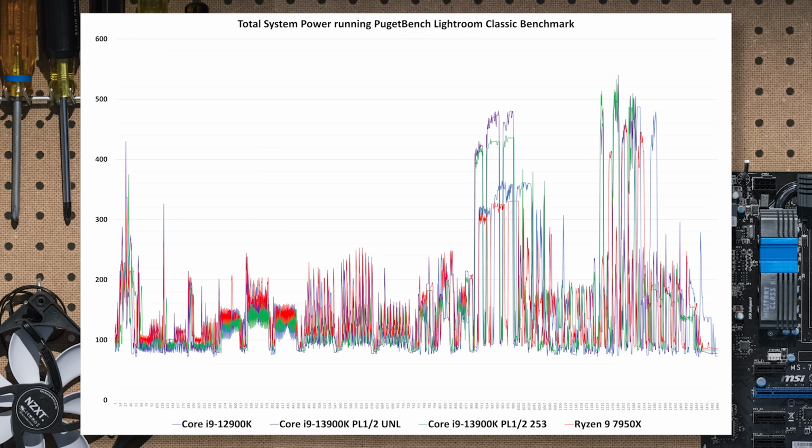We are seeing that happen when it is unlimited PL1, PL2. But again, if you're looking at this, is this really enough to make you go like, oh my God, I really need to care? I would say you need to think of what you're doing most of the time. If you're going to sit there in Lightroom and for 6 hours edit photos and then do an export that takes half an hour, maybe it offsets all the power savings on Intel versus the power consumption when you're doing your export. So you just have to decide based on how you do things.